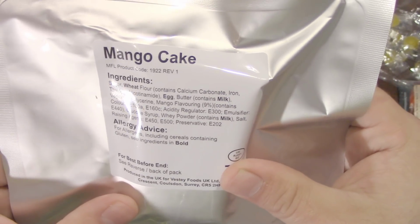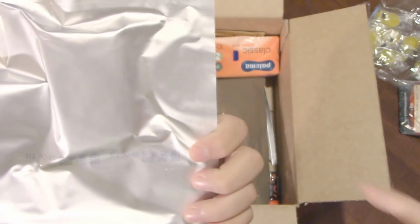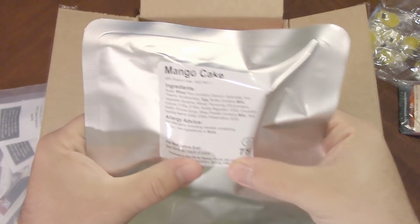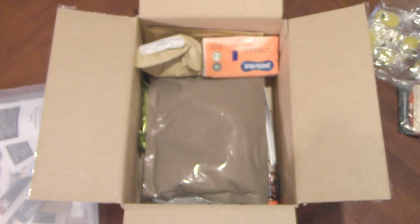Mango cake. I don't know. These are okay. I haven't had a great experience with these little cakes. They always just kind of taste artificial, but we'll definitely try it.